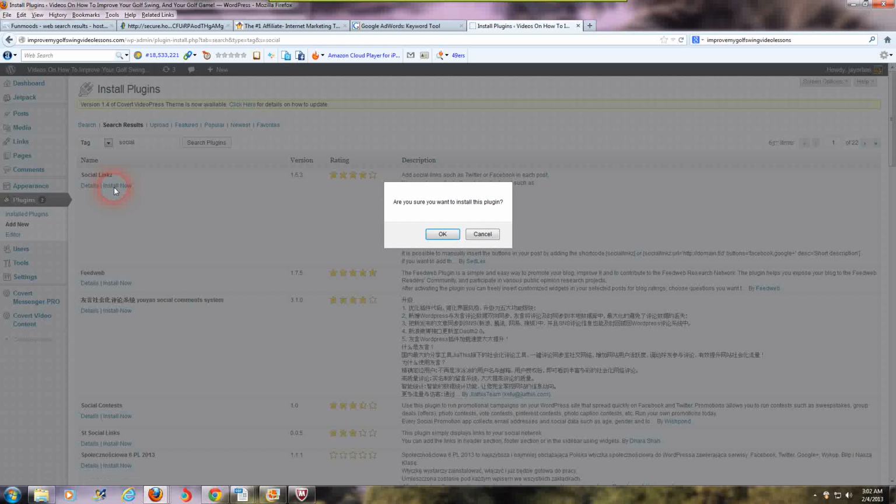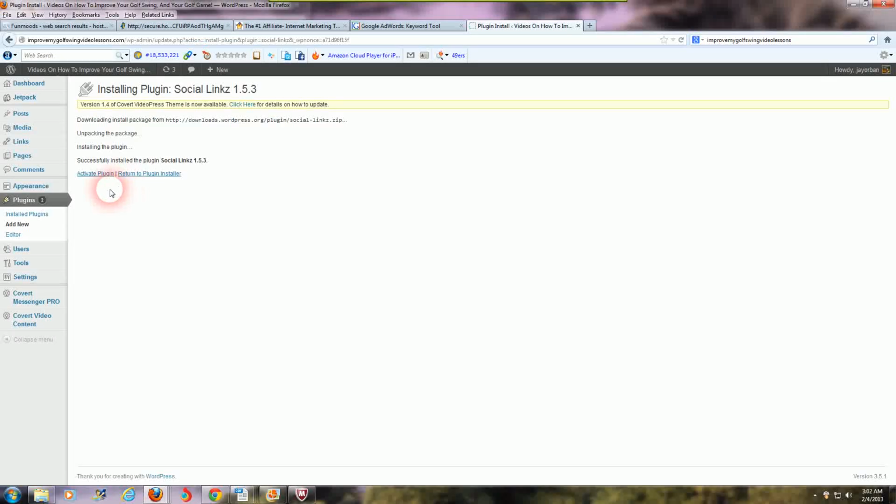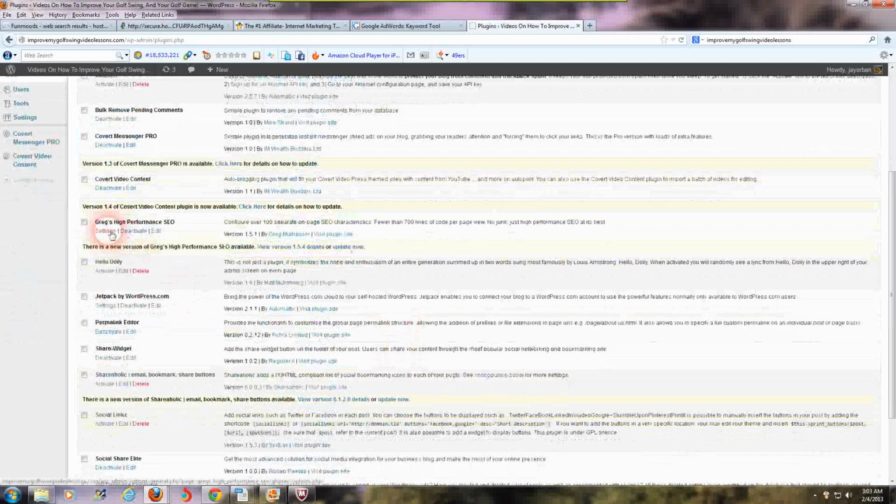And all you do is click Install Now. Hit OK. It's already installed in my blog, so I don't want to use this. But if you did want to use it, you're going to click Activate Plugin. And that's going to come up on your plugin page under Installed Plugins. You search for it right on this page. Then you can go to the settings, go through the various settings on it and set it up, and then it's activated and it'll be up and running on your blog.